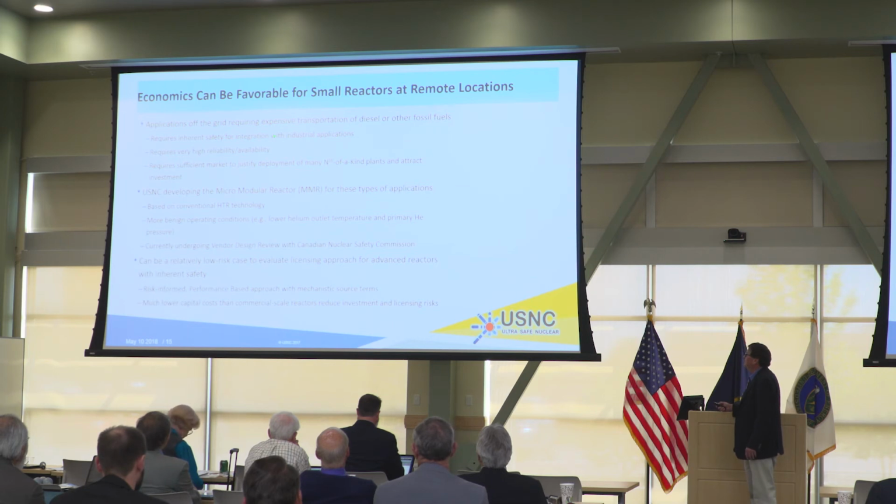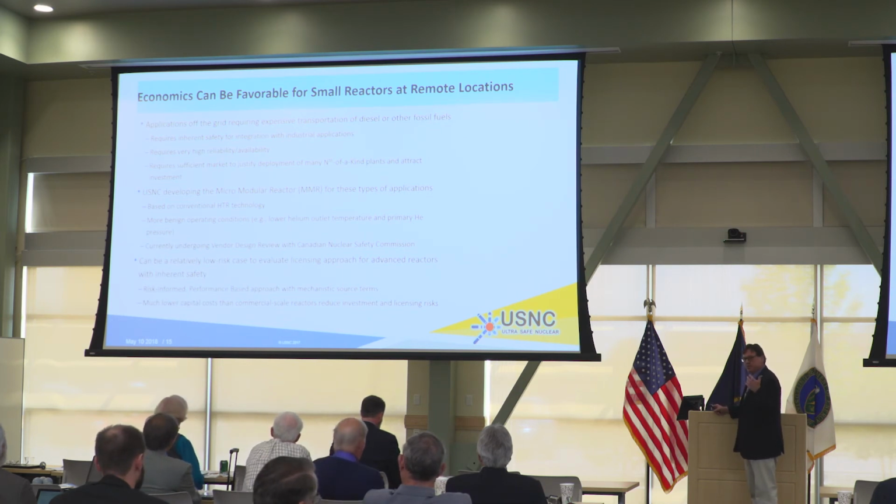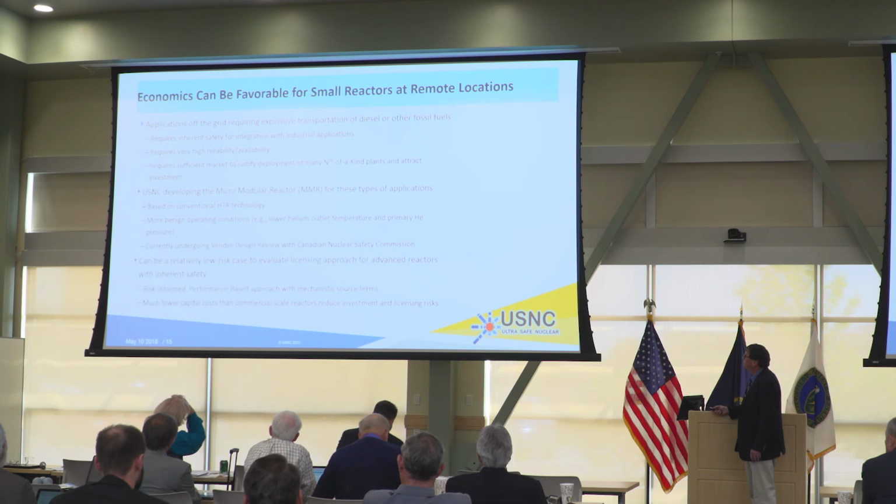Of course, inherent safety, because you're probably going to have to integrate with industrial applications or a community that's relatively close by. You have to have very high reliability and availability. And most importantly, you need a market that justifies deployment of many nth-of-a-kind plants and attracts investment. And if you do look at these remote locations, that's where you can start to see, at least initially, how you can meet this third requirement, which has been the biggest barrier for deploying in the US.